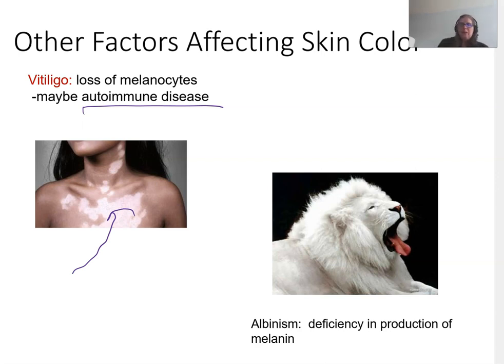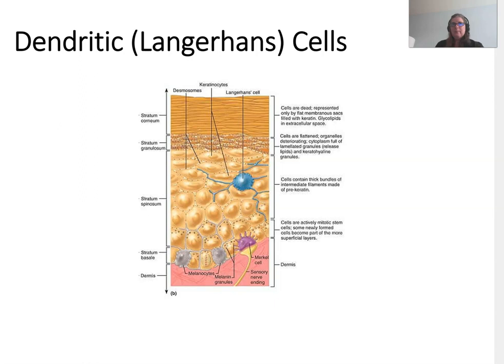And then I wanted to mention albinism. I thought that was a cool picture of an albino lion. So albinism is genetic, an autosomal recessive. So what that means is you have to have 2 copies of the recessive gene to have it, but you don't make melanin. So if you don't make melanin, then your hair will be white, your skin will be very white, and also melanin causes your eye color. So you'll have clear eyes, or usually they look kind of like a light pink color.